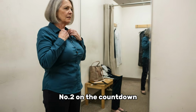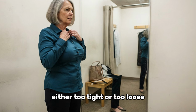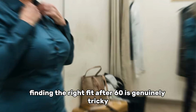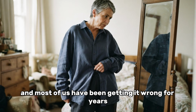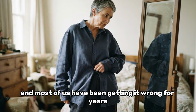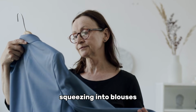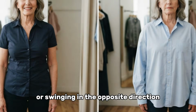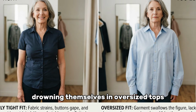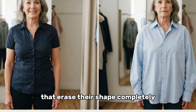Number 2 on the countdown is wearing tops that are the wrong fit entirely, either too tight or too loose. Finding the right fit after 60 is genuinely tricky, and most of us have been getting it wrong for years without realizing it. I watch women constantly squeezing into blouses that pull tightly across the bust, or swinging in the opposite direction, drowning themselves in oversized tops that erase their shape completely.